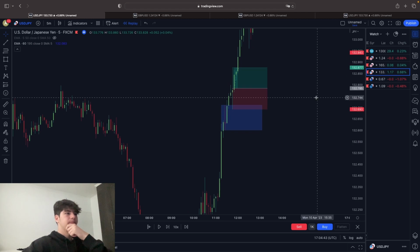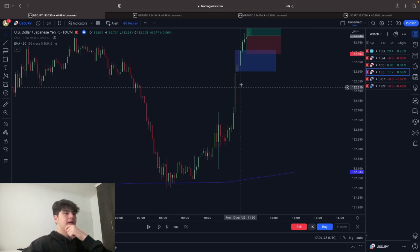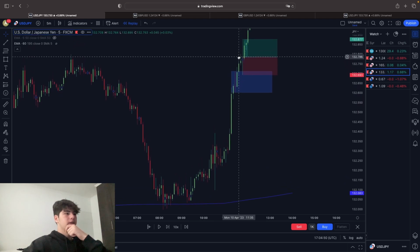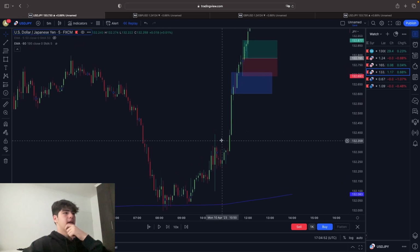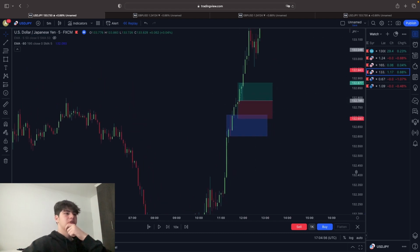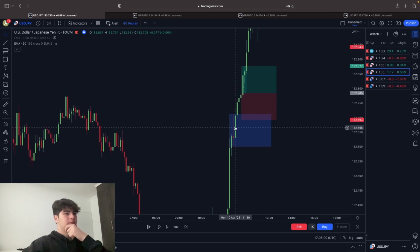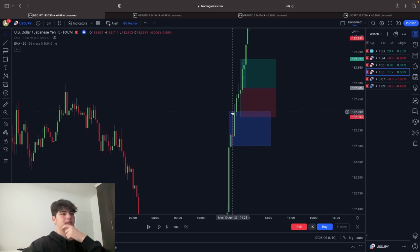In UJ, we had aggressive buying coming out of this area. We just had insane buying, and it broke the downtrend. That's what I saw first. I saw aggressive buying. Then I saw that the market created this candle that is kind of reversing from all the buying, and that's where I marked out my demand zone.